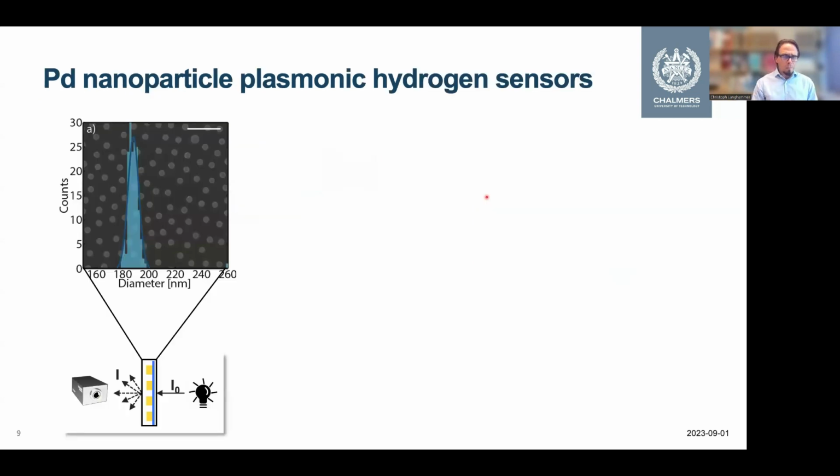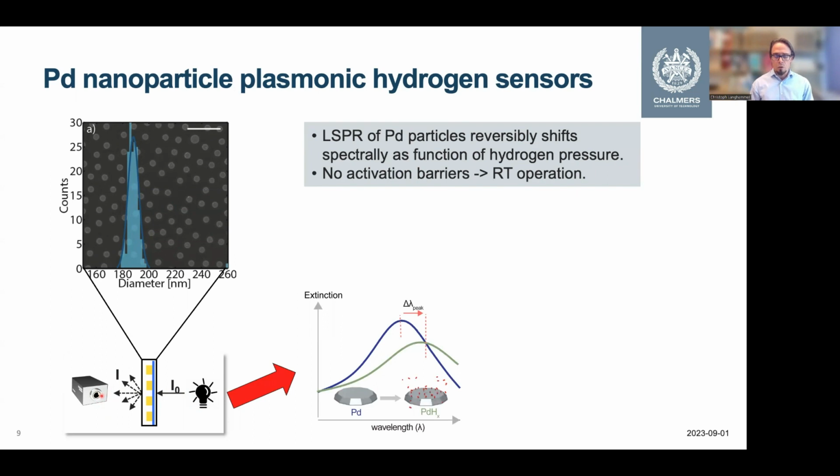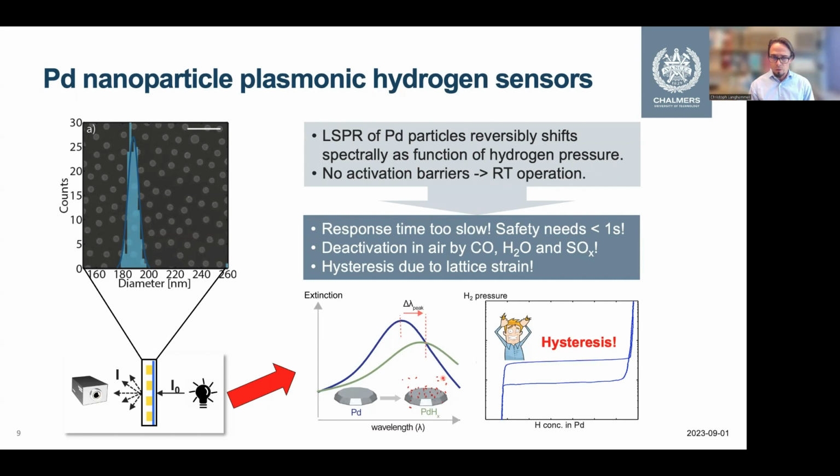Now, focusing on nanoparticles, the simplest plasmonic optical hydrogen sensor that you can make is a surface on which you place palladium nanoparticles. You have a light source, you shine light through that surface, and you analyze the intensity of the light that is transmitted on the other side. And as I've shown you already on the data of my initial publication, if we expose palladium nanoparticles to hydrogen, this spectral feature, the plasmon resonance peak, shifts, and it shifts reversibly, and at room temperature, it does it spontaneously as we change the hydrogen partial pressure.